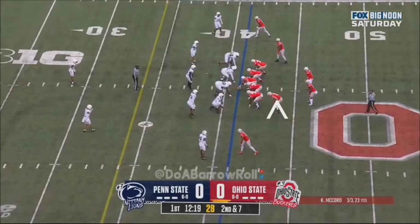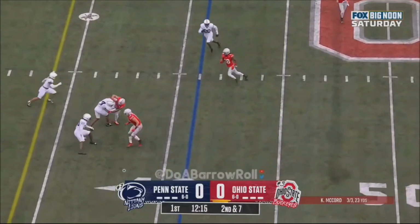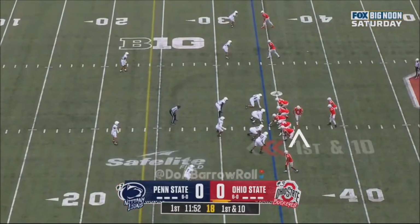And I got the aerial thanks to Adrian. We got him motioning out here, kind of moseying, but looks like it's a screen. Come on, go get that block. I would love to see a little bit more physicality there.